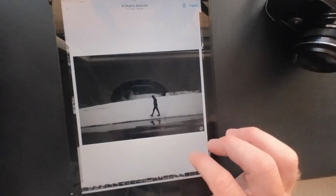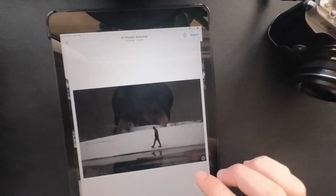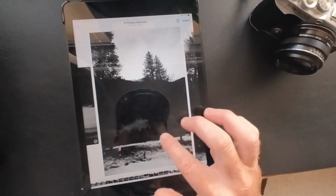This was shooting under the bridge the other way. This guy was walking. I liked his reflection there, but it's just so dark back here. It just looks like a guy walking in some snow. Not really impressed by it, so I'm gonna move on.